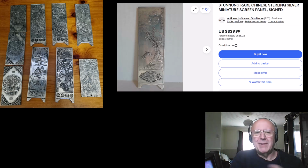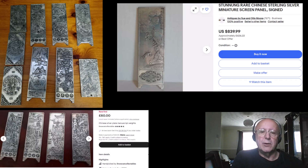I think people maybe didn't know what they were, and people think Chinese, and in this country we all automatically think it's counterfeit. Maybe they are. I don't know. And these are not going on my antiques unit. These will go into an auction at some stage. But again, I've got them displayed in my cabinet there because I absolutely love them.